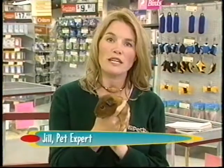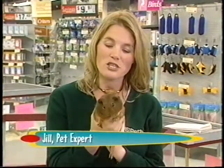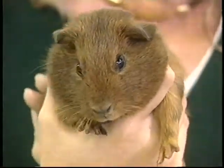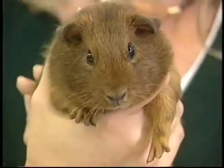Did you know that guinea pigs have a natural vitamin C deficiency? That's why they have to eat specialized guinea pig food and eat oranges with the peel on.